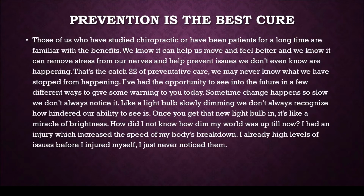I've had the opportunity to see into the future in a few different ways, to give some warning to you today. Sometimes change happens so slow we don't notice it. It's like a light bulb. It's slowly dimming. We don't always recognize how hindered our ability to see is. So once you get that new light bulb in, you screw it in, it's like a miracle of brightness. It's like, oh my gosh, I didn't realize how dim it was before. I was reading the book like 1 inch away, but I had no idea. So how did I not know how dim my world was up till now?